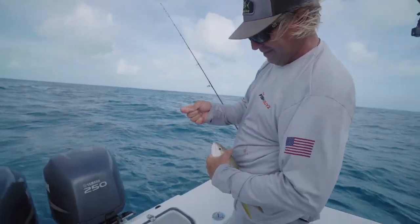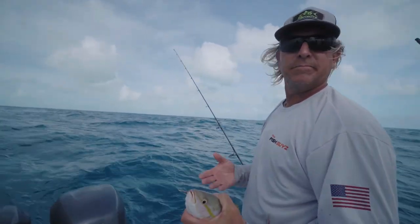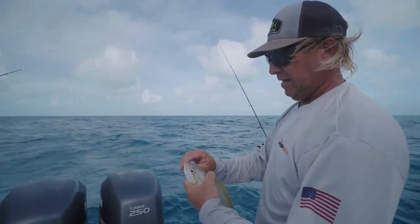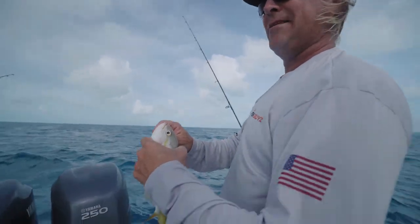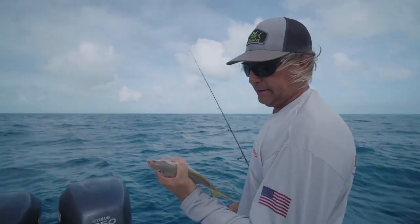Yellowtail snapper, delicate, white, flaky meat. Everybody loves it. It's mild enough, kids will eat it. It doesn't have any gamey taste to it. And they make great tacos.